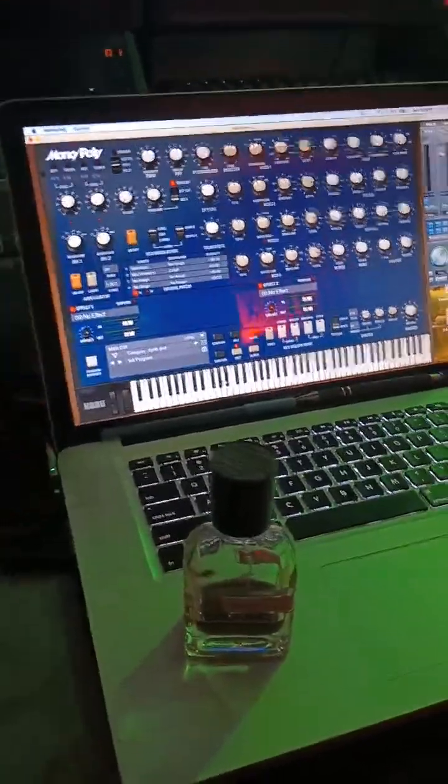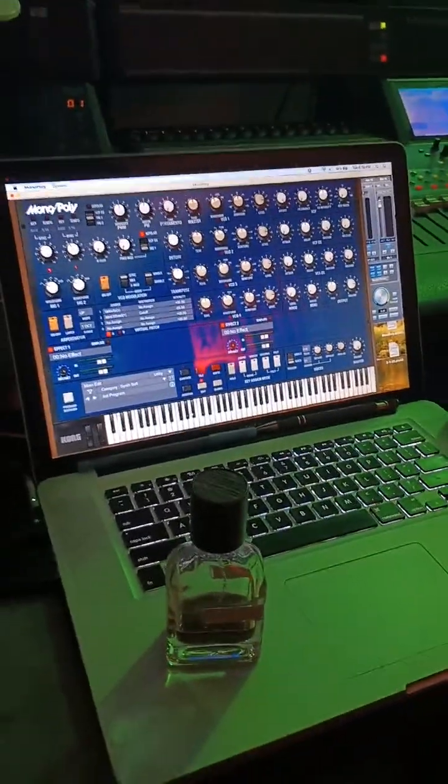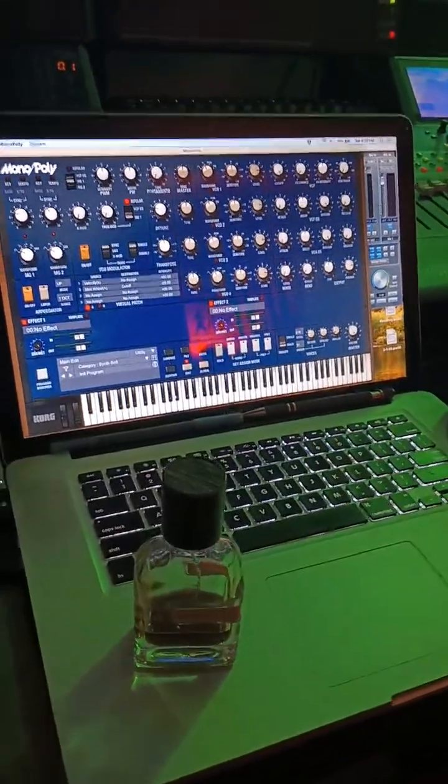And, of course, we won't be using the Monopoly. Again, we'll be using either Logic or we might even be using Ozone to master. And then it'll come through here before it goes to the mastering chain. I'll explain the mastering chain soon.